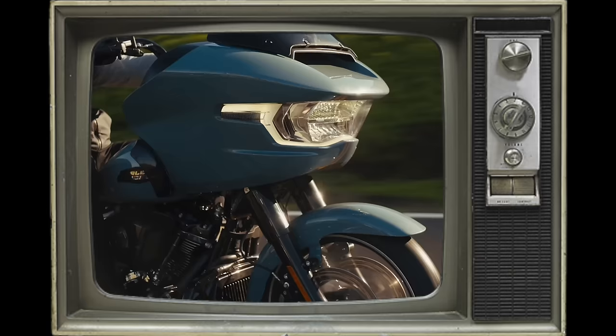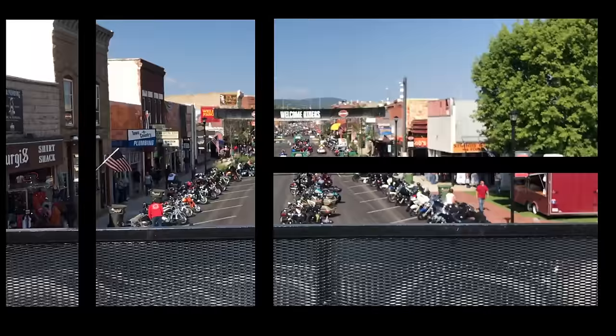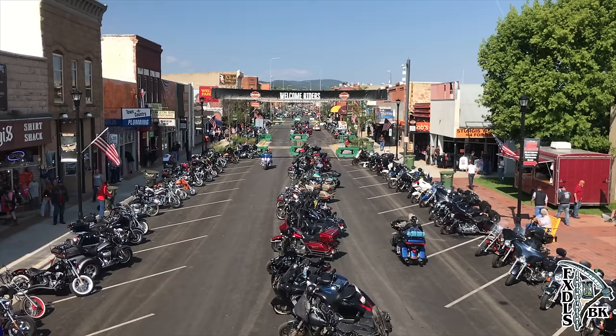So, a small brief history lesson. For decades at this point, the Harley-Davidson Grand American Touring Line has dominated sales within the general market. If you found yourself at any main motorcycle rally in the United States, streets lined with Ultras, Street Glides, Road Glides, and Road Kings was an extremely common sight.